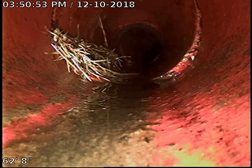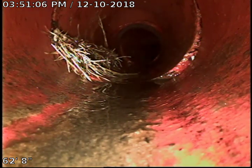Every so often, once a year, or more? It depends on the actual foliage and the growth rate of that foliage. I'm not an arborist, so I don't know. Some people have to do it every 6 months. Some people have to do it once every 2 years. What does that cost, to hydrojet? Anywhere from like $900 to $1,200.